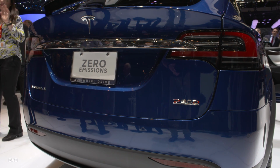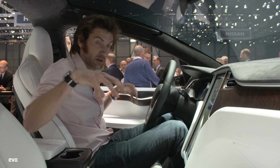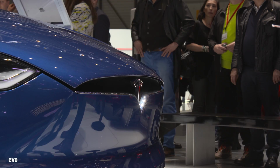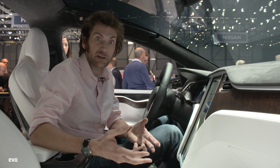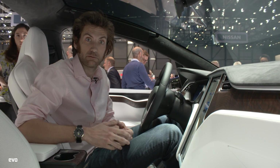Range of around 250 miles, and because it's all electric and all the electric gubbins is below the seats here, they also claim it's exceptionally safe because there's obviously no big engine up in front. Musk described it like this: if you wanted to jump into a swimming pool, would you want to jump into a swimming pool with a rock in it or without a rock in it? The engine being the rock in this metaphor.